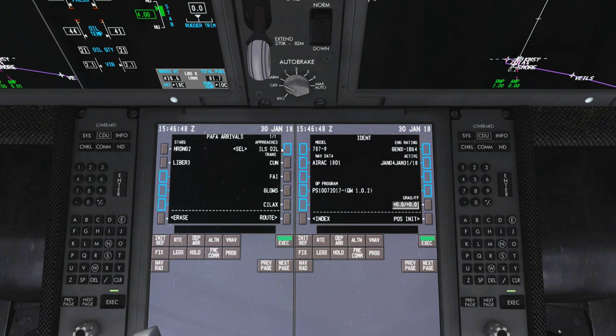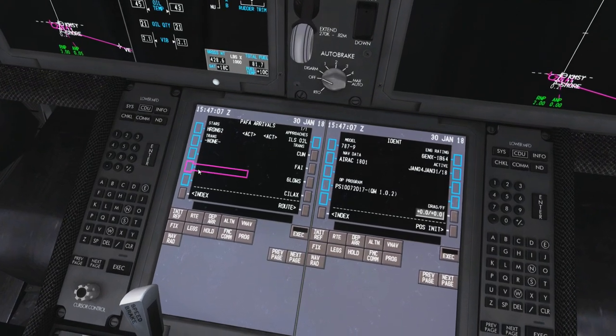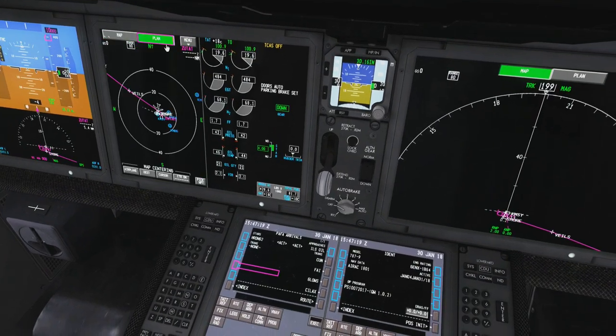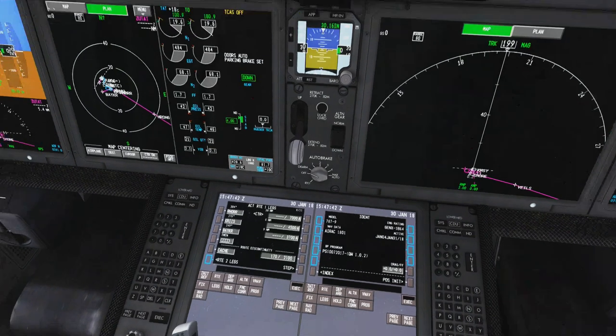Approaches. I totally forgot to write that down. I can't believe I forgot to write that down. The daggone STAR. I do believe it is that one, though. We'll check it just to make sure. Actually, we can go ahead and check it right now real quick, just so I don't forget. Do we have to do it through here? Let's go over to the legs real quick. It didn't take us right to the runway anyway. We'll have to go over to heading mode and probably fly over a little bit when we get there. Let's move in the range a little bit.